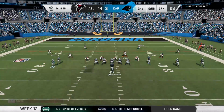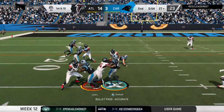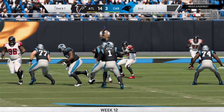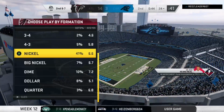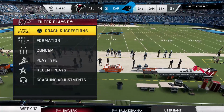Newton on first down. Open man is Samuel, complete. And they'll be inside the 25 now at the 24. Now the Panthers going to use the first of their timeouts as they'll stop it with just over 40 seconds to go in the first half.